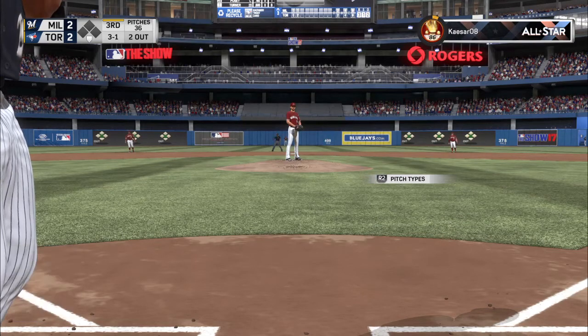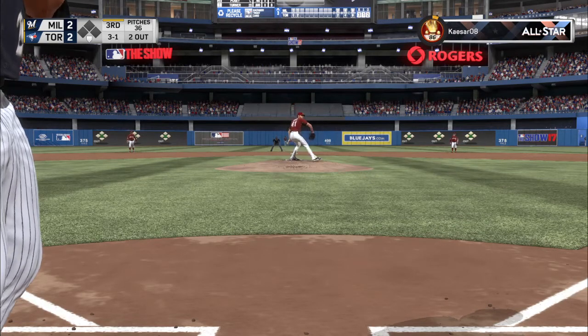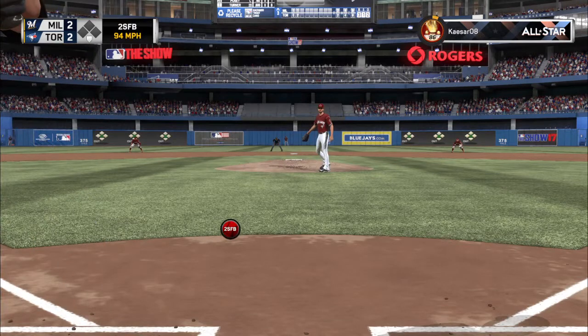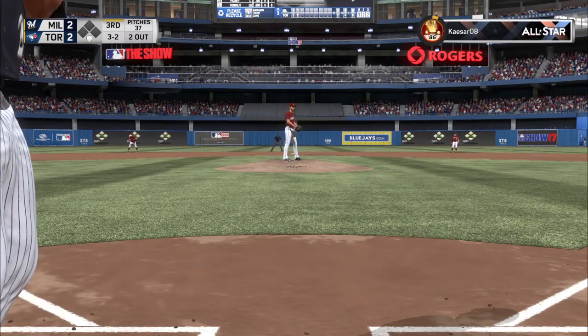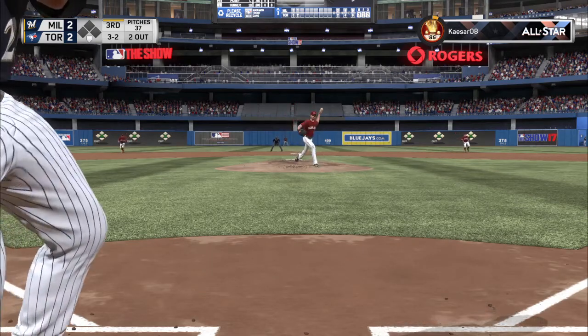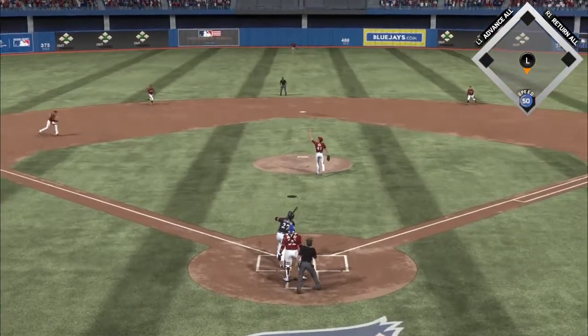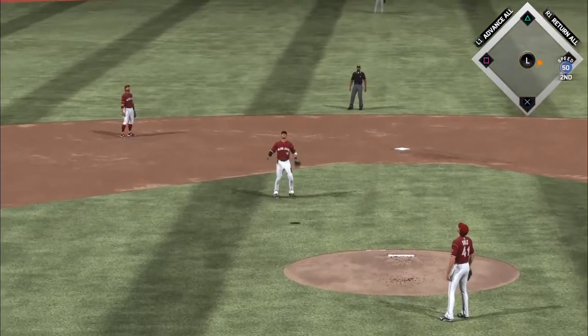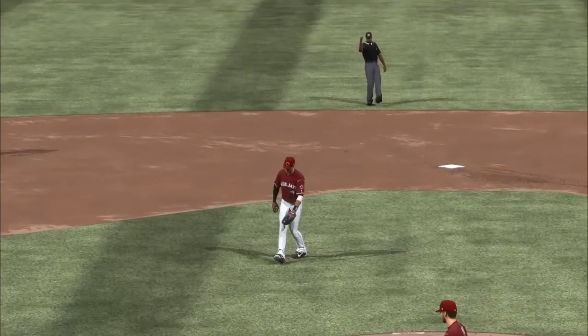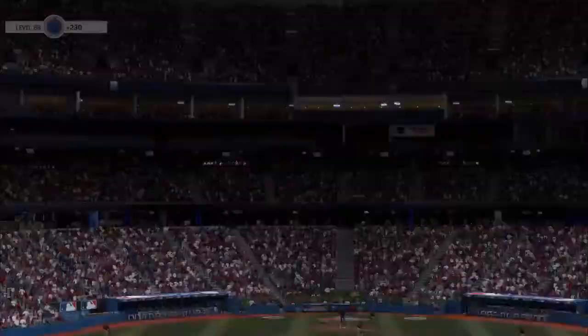It's 3-1. Into his motion. Here comes the 3-1. There's a fastball right over the inside corner. Here's a high pop-up, and Machado will make the catch here, and that ends the inning.